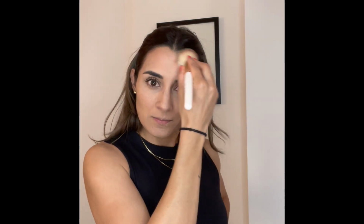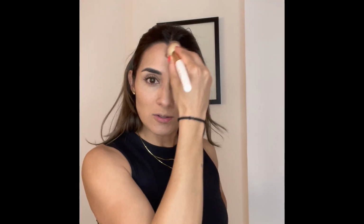And look at that. By the way, the bronzer actually gives you a very nice glow. So don't be afraid of applying the bronzer for day looks too, right? It's not only for night looks, it's also for day looks. I love this particular bronzer. It smells also very delicious. Very delicious.